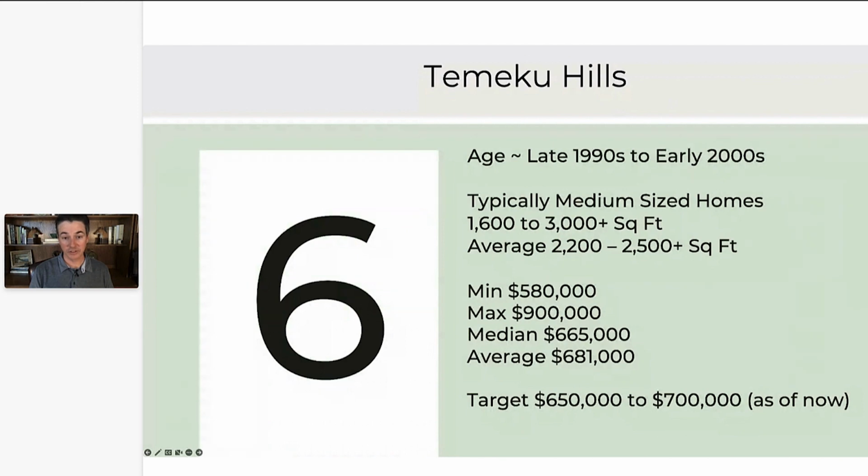Number 6, Temeku Hills. This one has a similar location on Rancho California, but it's a little closer to the freeway as you're heading east towards wine country. This one has the same type of feel as Chardonnay Hills to me in terms of potential value. This one happens to have the golf course. So similar age, late 1990s to early 2000s. Medium-sized home, 1,600 to 3,000. Let's call the average of this one 2,500 or so. 580, there's a max of 900,000 the past 6 months in there, with your median 665, 680. So similar target. If you're a 650,000 buyer, there's no reason we shouldn't be looking into Temeku Hills.